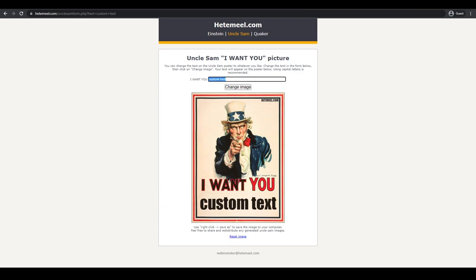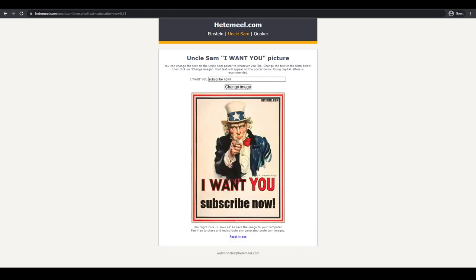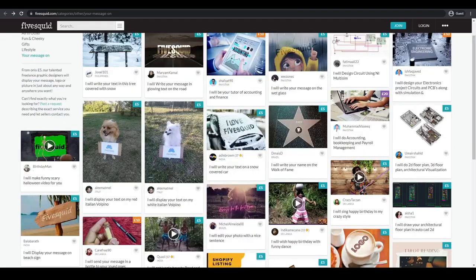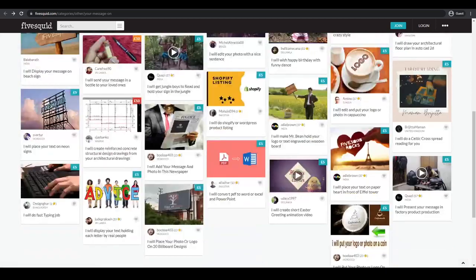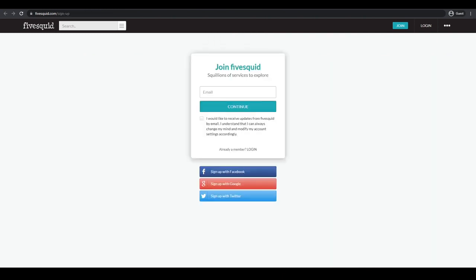Offer your services on FiveSquid and you can earn some really good money in no time. Under this category, there are a lot of sellers making some pretty good cash, and you could be one of them. So to sign up for a 100% free account, you're just gonna wanna click right here, and you should be brought over to a page that looks like this. Just give them your email address and then hit continue.